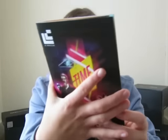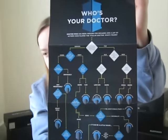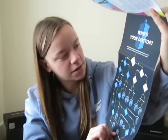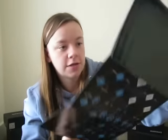your booklet that you get in every month's issue. And inside is the California plate. But on the back, you can do a little quiz thing, see which doctor you are. I haven't done it yet, but I did Steve, and he was the 10th doctor. So yeah.